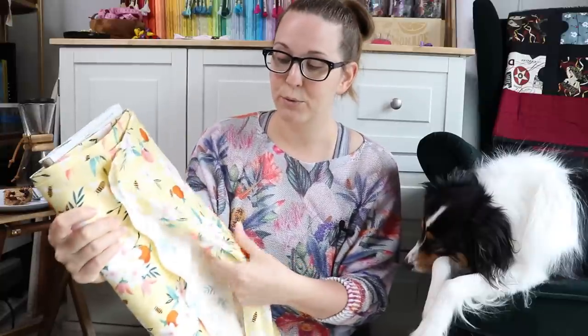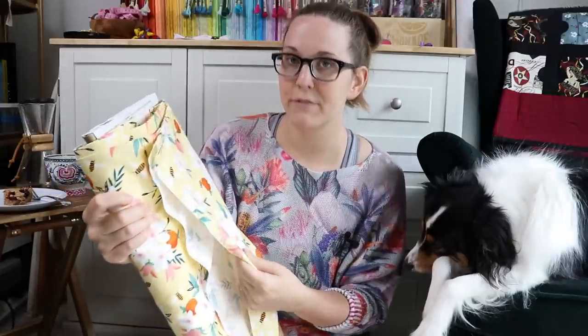Then we have the lightweight knit category. I have a buttload of this because I found it on like 80% clearance at Joann, and I was like, okay, I'll just buy everything left. And then the third fabric is the slightly heavier one. It is a cotton twill, and it is so cute. It is still pretty light and thin, but it definitely has a different feeling and a different drape than the cotton that I already have.